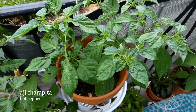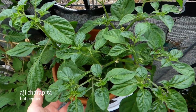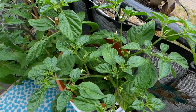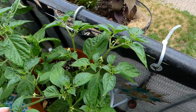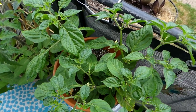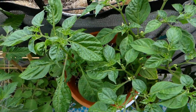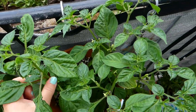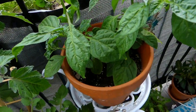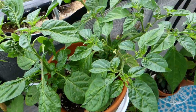Next to it, I have, this is called an ahi pepper. It's actually a pepper, a hot pepper that is native to South America. It's from Peru. I tried growing it last year, did not do well, but I think because of the heat and dry weather, it has done really well this year. I actually have two. I found that it seems to like growing with a friend, and it's just in this ceramic or terracotta pot.